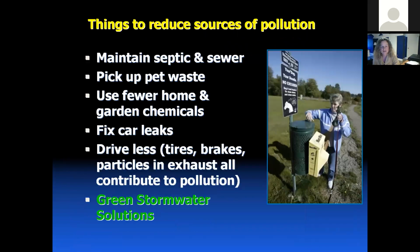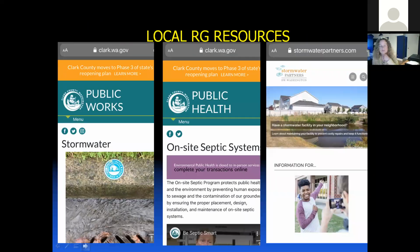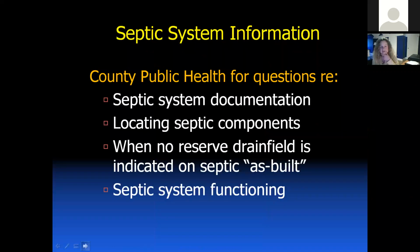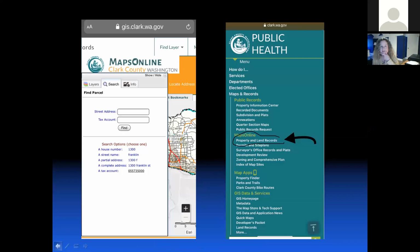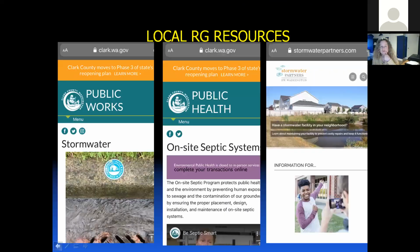Forgive me for distracting me going through the slide, but I wanted to show you something that I think I had a slide here. No, I don't. So let's go back. So Public Works Stormwater, which this is a screenshot from my phone on the left-hand side, on that website, and I believe the Stormwater Partners website, which is on the far right of your screen. Again, this is a screenshot from my phone.